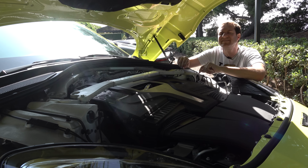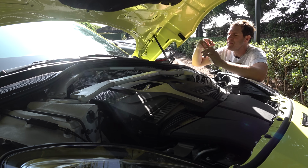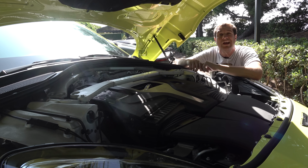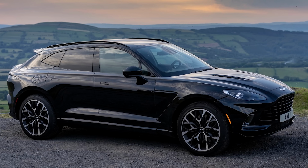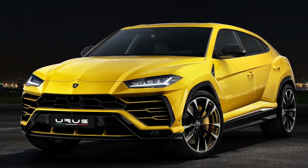Now, technically, it's 697 horsepower and 707 PS, and that's where the DBX 707 gets its name from, but we're splitting hairs. 700 horsepower, give or take a few, doesn't really matter. The point is, it's 160 horsepower more than the standard DBX. It's 60 horsepower more than the Lamborghini Urus. In fact, it's more power than the new Lamborghini Urus Performante.